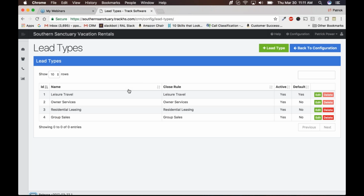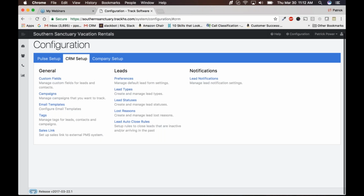Lead types. Many of you are starting to get into this and understanding your different segments of your business. You'll see that we have leisure, travel, owner services, residential leasing, and group sales here in this account. Some of it could be snowbird versus transient or short term. In some cases, if you do per diem based rentals, you can do that also. So you do have the flexibility here of doing whatever you would like in terms of your lead types. Lead types do allow you to customize your lead form. So lead status is not too much to be changing there.